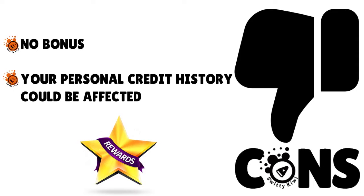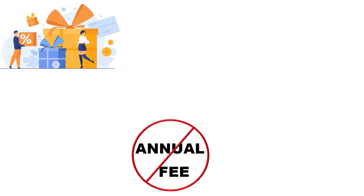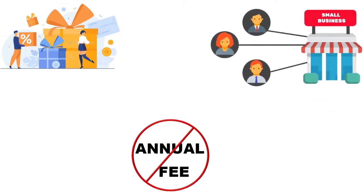Okay, and one thing I want to say here is that this card is great for people who prefer uncomplicated rewards with a single rate for all spending. If you don't want to have an annual fee, that's kind of cool. You could want to go with this card. And if you earn a primary or side income from a small business, this is kind of cool too.